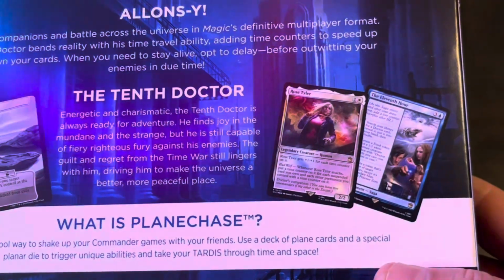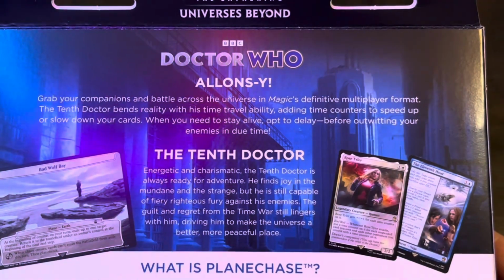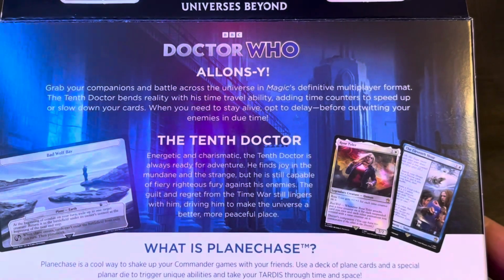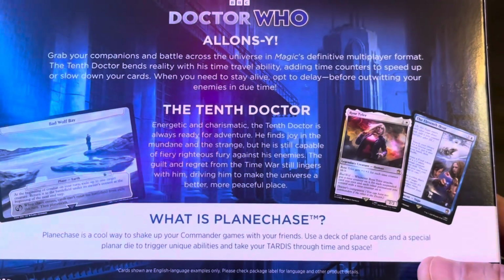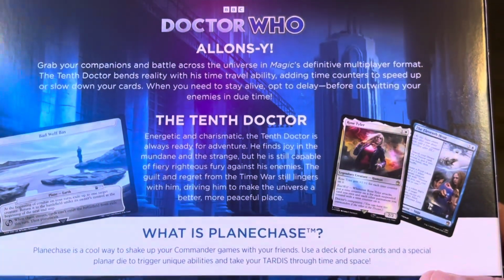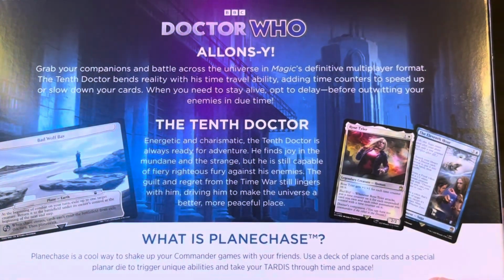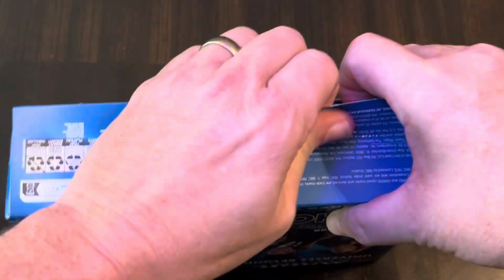Here's an example of some of the cards. It says, grab your companions and battle across the universe in Magic's definitive multiplayer format. The 10th Doctor bends reality with his time travel ability, adding time counters to speed up or slow down your cards. When you need to stay alive, opt to delay before outwitting your enemies in due time. The 10th Doctor: energetic and charismatic, always ready for adventure. He finds joy in the mundane and the strange, and he is still capable of fiery, righteous fury against his enemies. The guilt and regret from the Time War still lingers within him, driving him to make the universe a better, more peaceful place. So let's get inside this box and see what it is all about.